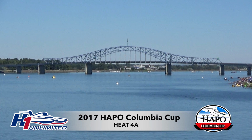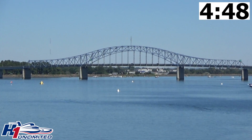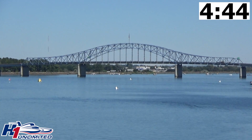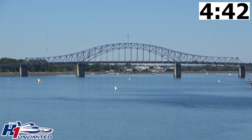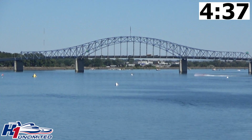2017 HAPO Columbia Cup Heat 4A. Side lane, so important in Heat 4A from SM El Pueblo Market. And the way you called him, Michael, on the readout there, that's the way they're coming out on the race course. First away, the U3, the green.